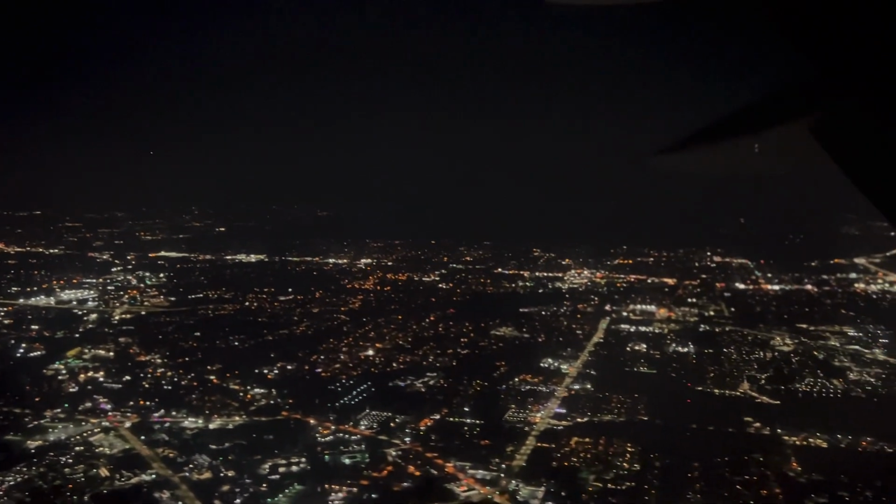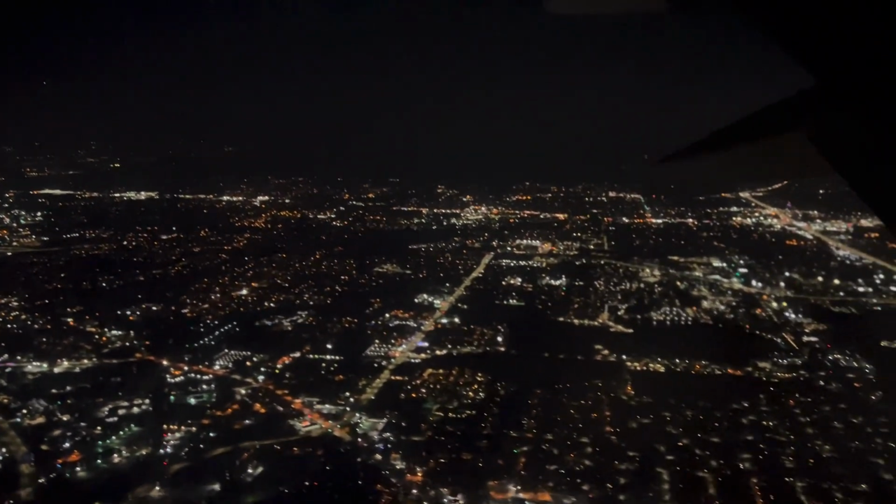Delta 1658, descend and maintain 2,200, airport 2 o'clock and 8 miles.